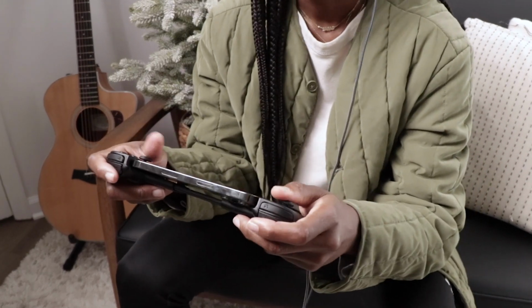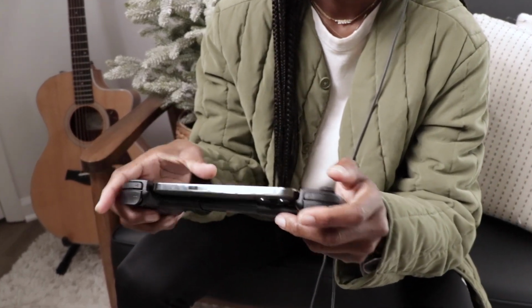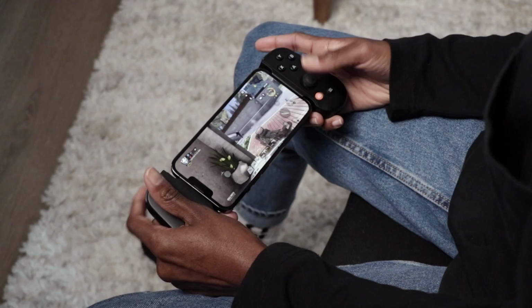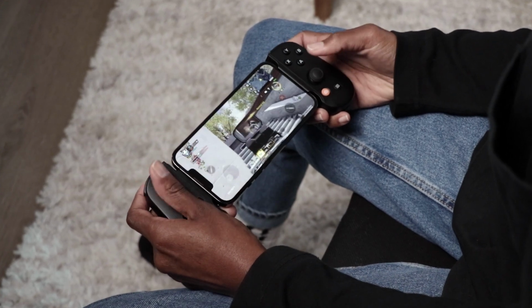The main question I had before making the purchase, and the only thing I really cared about, was, how's the gameplay? As far as the gameplay, you guys, there is a night and day difference when you're playing on the Backbone One controller versus when you're playing Call of Duty Mobile with the on-screen controls.